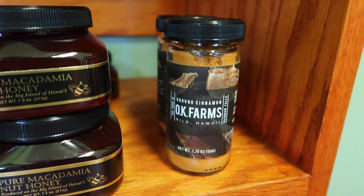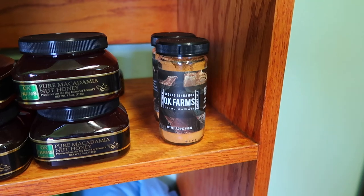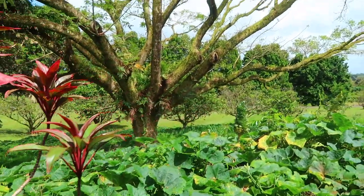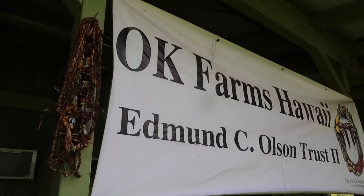So I think I want to come back and get this little cinnamon, because they grow their own here on the island. They'll show us how. How do you grow cinnamon? We'll show you. They're gonna show us on this tour. Cool, huh? Hey, we're about to start our little tour through this whole farm. It's gonna be so cool.